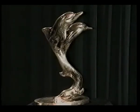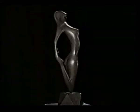Well, here are my dolphins. These are the playing dolphins. I've done a series of dolphins. The first one I did was in stainless steel. This one is in bronze, and it's three dolphins playing in the sea. And the other dolphins that I've done were Ma, Pa, and Baby, single pieces.